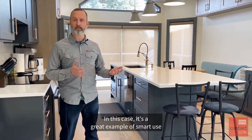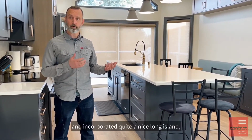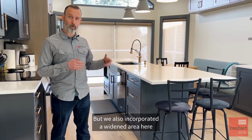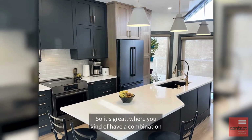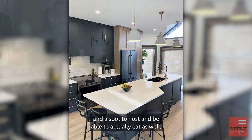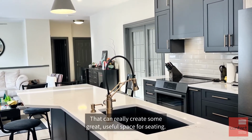In this case, it's a great example of smart use of an island. We had a relatively small kitchen area and incorporated quite a nice long island, which gave a lot of room to work for cooking and food prep, but we also incorporated a widened area to have some seating at the end. It's great where you have a combination of uses out of the space, where it's a prep area and a spot to host and actually eat as well. So don't be afraid of doing a bit of a jog in your countertop. That can really create some great useful space for seating.